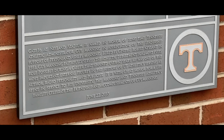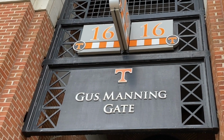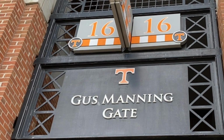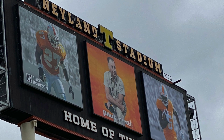And Peyton Manning and his wife both had a role in getting that gate named after him, which I was happy to see. The gate is number 16, which is Peyton Manning's number, which Trevor Lawrence wore, 16, because of Peyton Manning.